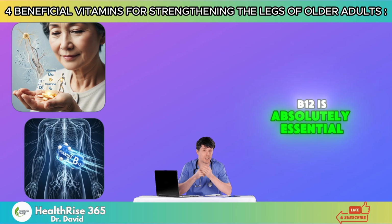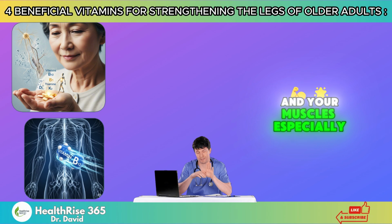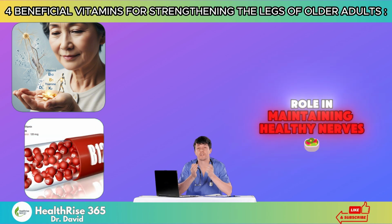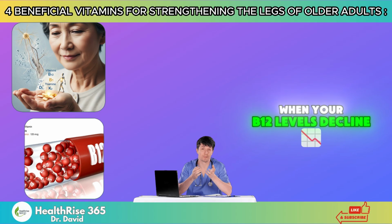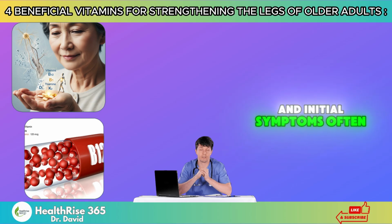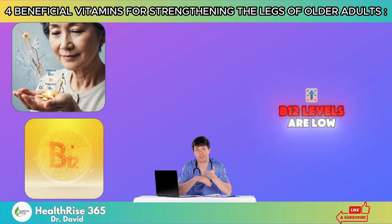B12 is absolutely essential for precise and effective communication between your brain and your muscles, especially those in your legs. It plays a pivotal role in maintaining healthy nerves, coordinated motions, and quick reflexes. When your B12 levels decline, the link between your brain and muscles becomes hazy, and initial symptoms often manifest in your lower body. What happens if your B12 levels are low?